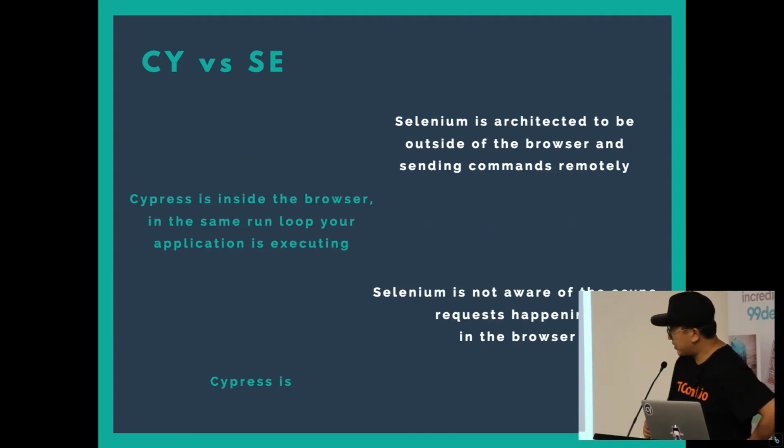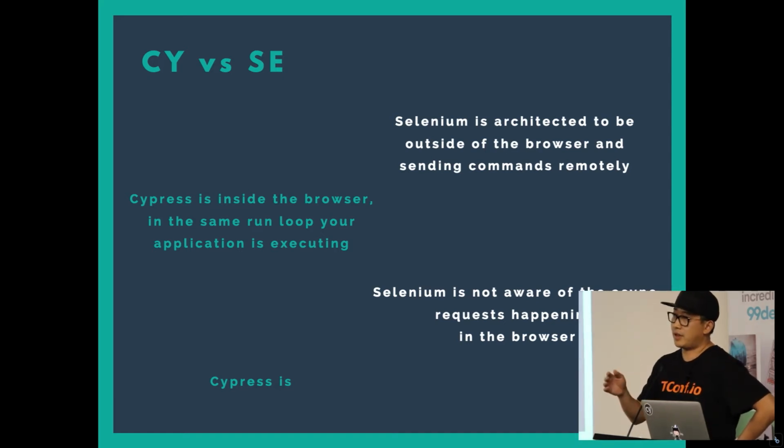As you can see, on the left-hand side in green, that's Cypress. Right-hand side is Selenium. Selenium is architected to be outside the browser and send commands remotely. You typically spin up a Selenium server, you send commands to it, and the Selenium server will control the browser using ChromeDriver or whatever version of driver there is. So Selenium itself is architected outside the browser and uses APIs to control the browser. On the other hand, Cypress is actually running inside the browser. It's in the same run loop as the application.